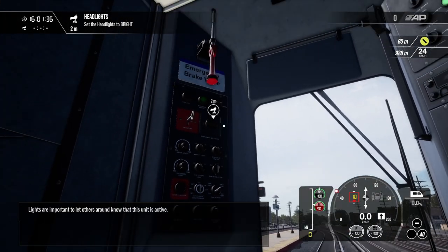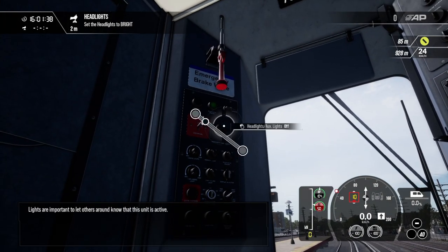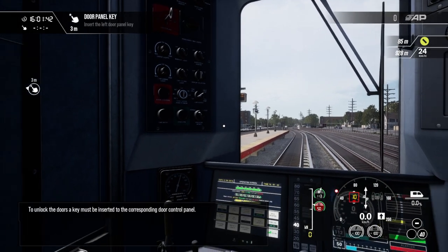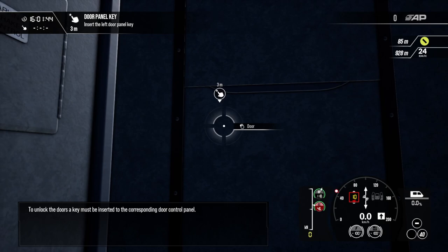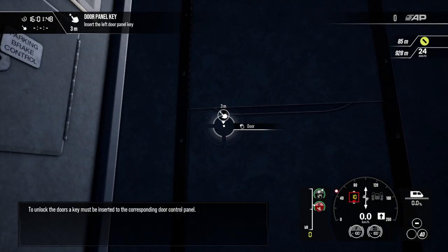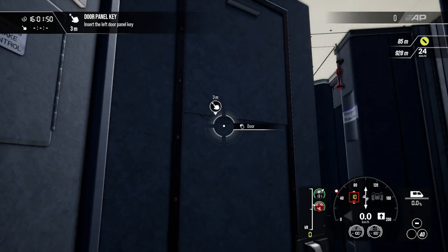Lights are important to let others around know that this unit is active. To unlock the doors, a key must be inserted into the corresponding door control panel and then set to Doors Comms.